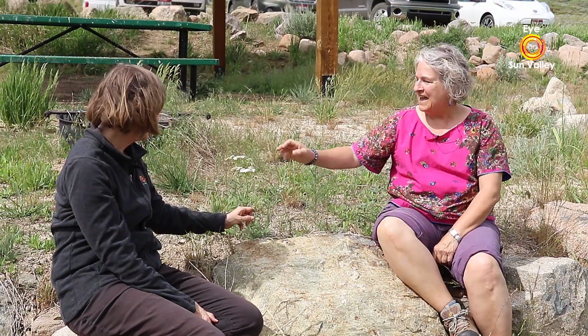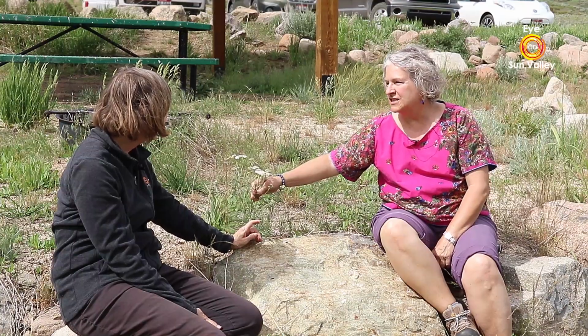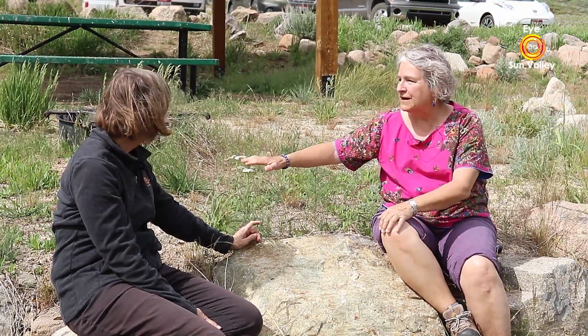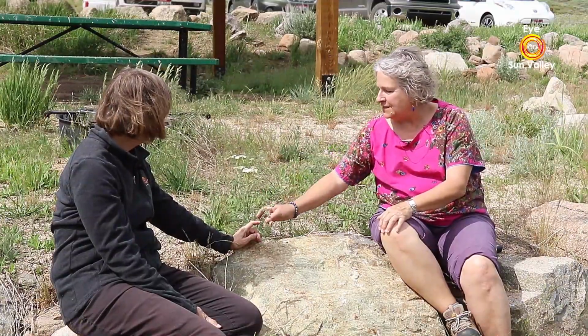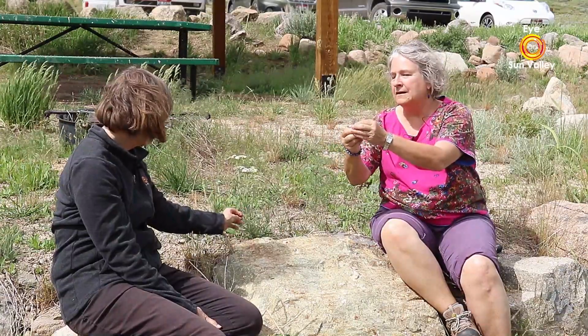What about it, Lisa? Well, Karen, this is one that a lot of people just look at and think, oh, it's just a weed. Well, weed. What does that mean? To me, it's a very lovely wildflower. It's called Yarrow. One of the reasons I like it is because I like the floral arrangement and these lovely little flat white flowers and these fuzzy leaves that have a million little leaflets.